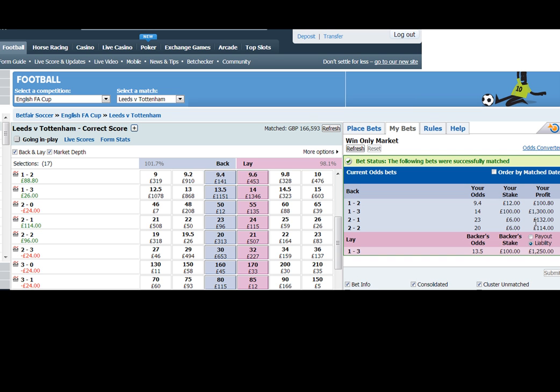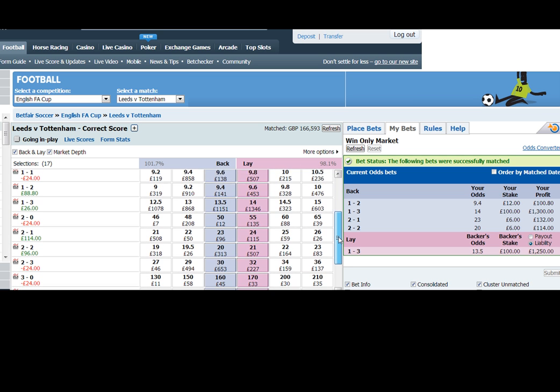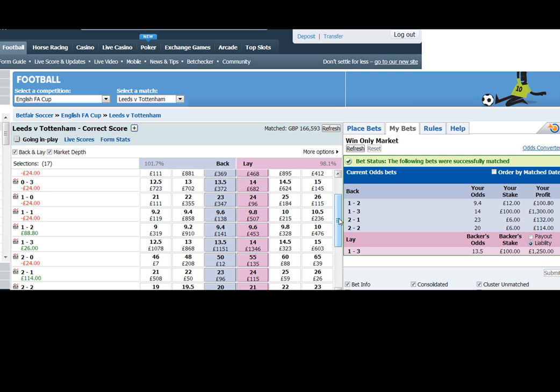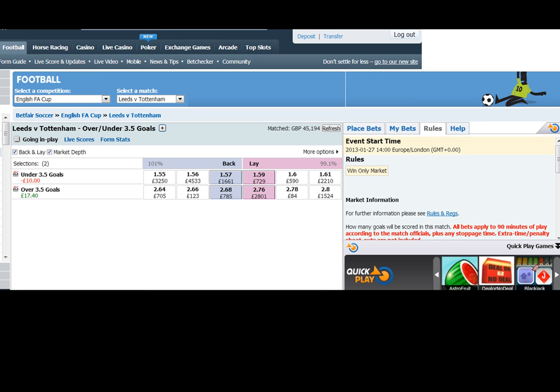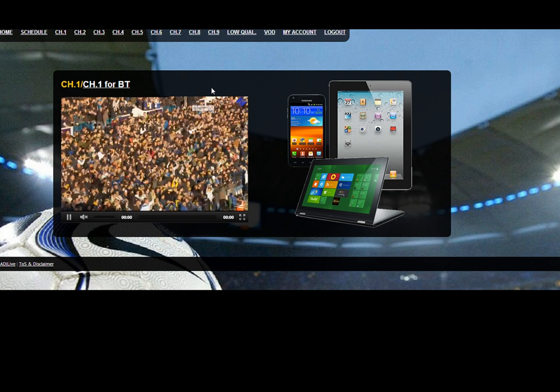And there you can see we're getting matched on the 1-3. You can see we got in at 14s, laid off at 13.5. And obviously the game finishes at that, we got £26 plus the profit on over 3.5. And this is what a lot of members do. They take the free money that they get from the PMT tool, they take it in play, covering a few scores, and they maximize the profit.